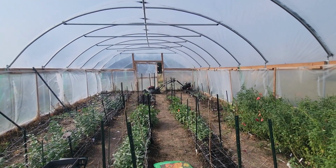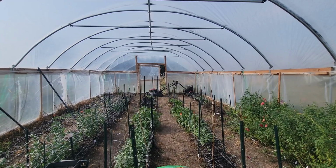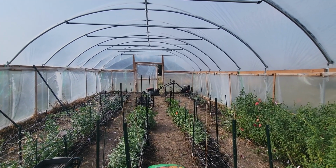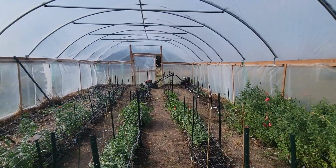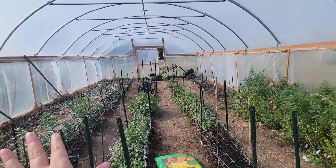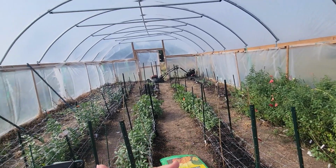Eventually, when we have our own land, we're going to invest and get one of them high quality, like 100-foot long tunnels, and I'll be super excited. It'll be heated, so I can definitely grow things year round. And again, I'm excited to see how late into the season I can grow stuff.